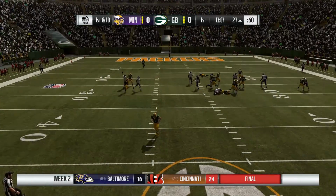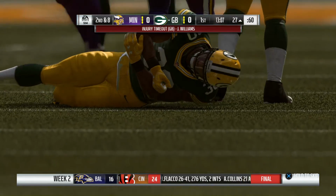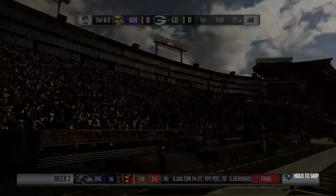They'll run it with Williams. And only able to muster a couple, down to about the 27. Now it looks like we'll get a timeout, and we will. We've got an injured Packer on the field. While the trainers take a look, we'll step aside.